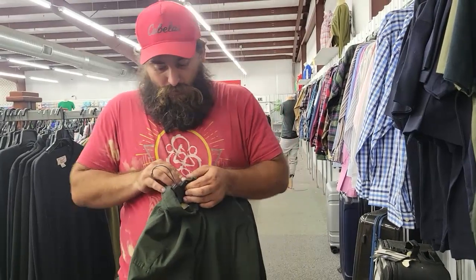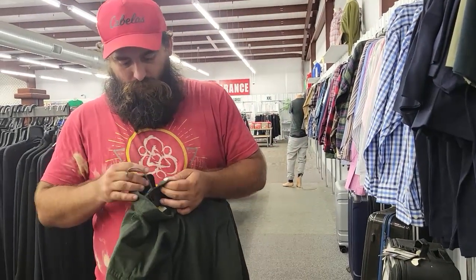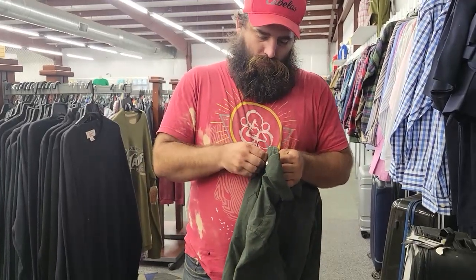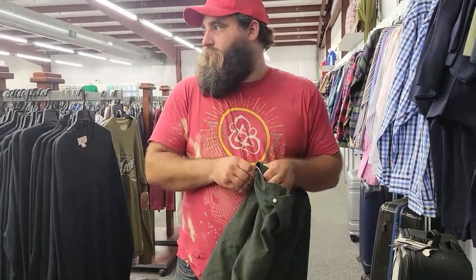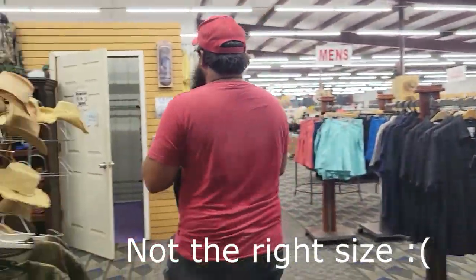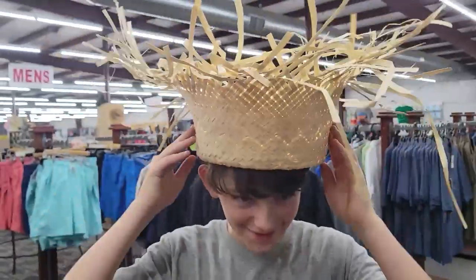So I'm going to go grab Scott and show him this little section here. I love that flannel that I have at the house. Yeah, but I was thinking that's a nice color of green and it's flannel and it's $4.50. So Scott's gonna try it on and see if it fits. Yeah, there's rooms. You gonna go in the room? Yeah. Okay, he's going in the room.